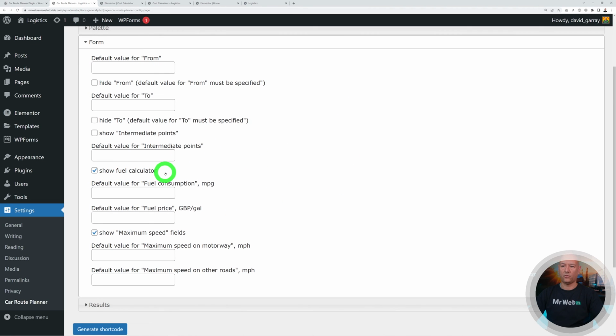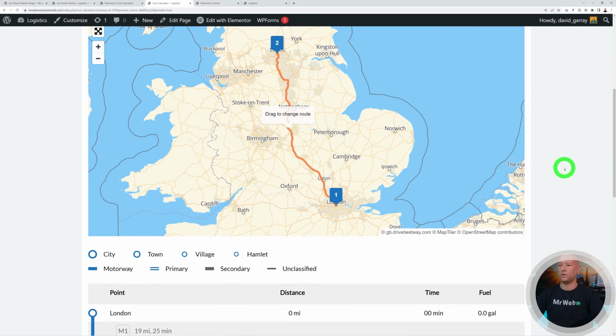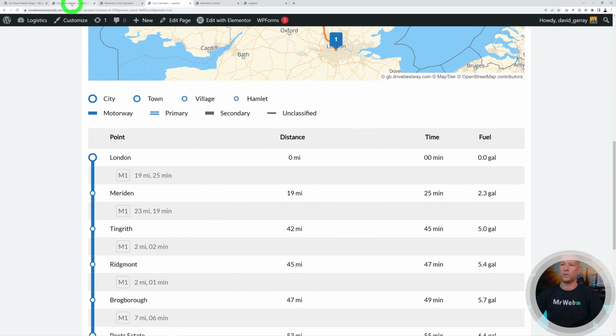So do you want to show the fuel calculator? Do you want to show the maximum speed limit field? So let's say we don't want that for the time being. We don't want the fuel calculator. We get rid of that altogether, and then we have the results. So let's say we don't want the fuel amount. We get rid of this, and we remove the whole route here underneath.